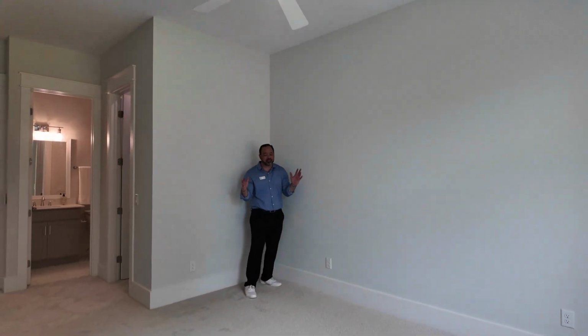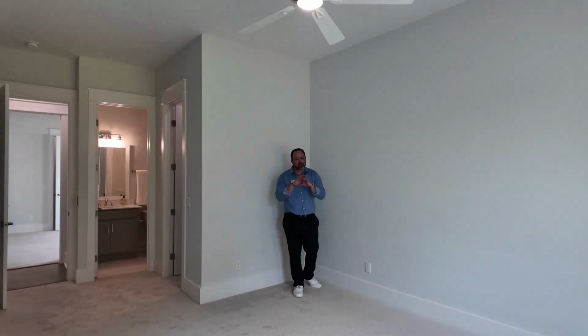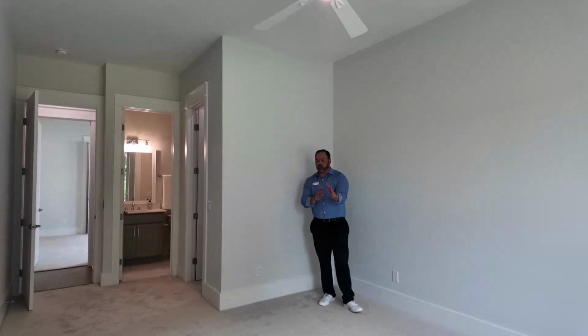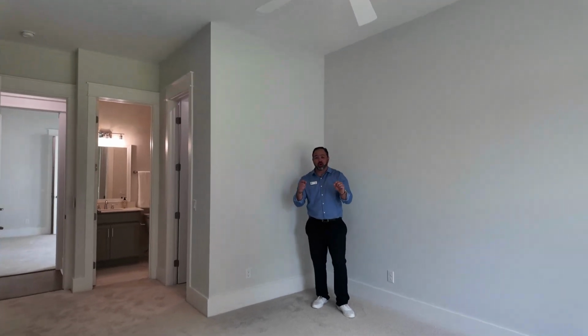Family, friend, guest room, whatever you want it to be. Fantastic size room. Of course, king size bed all day. I like the thick baseboards I got here. Every room has its own bathroom. I'll meet you in the other room.